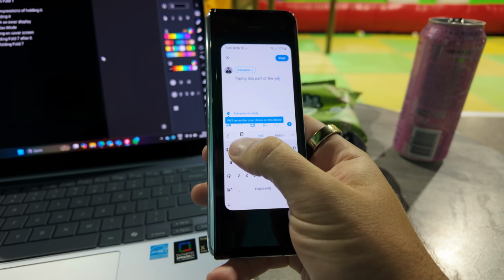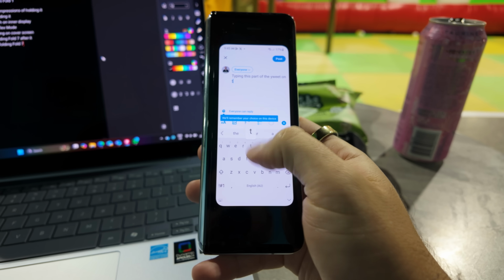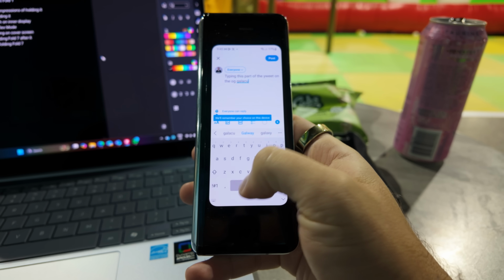I did a bit of an experiment, typed out a tweet on here with one hand, and I really tried hard not to use the swipe to text because that does make it a little bit easier, and it wasn't very good.